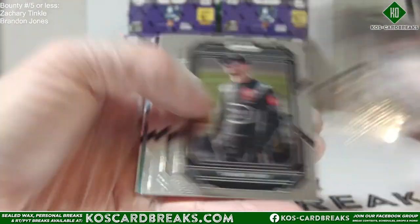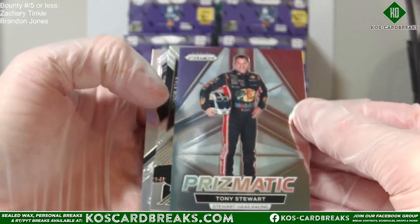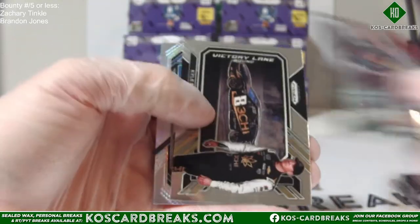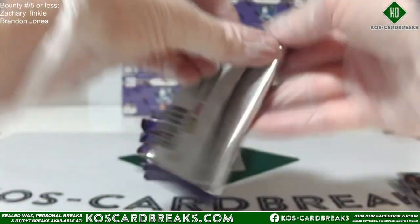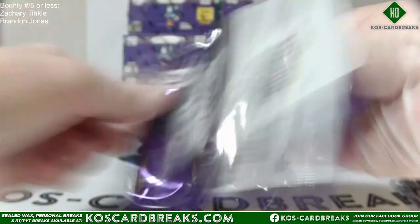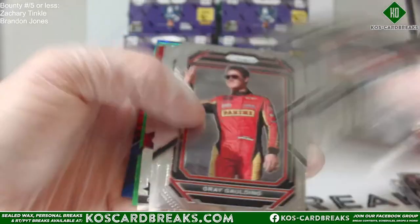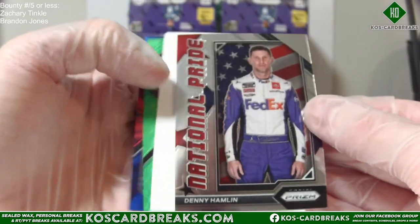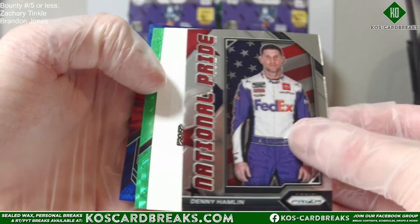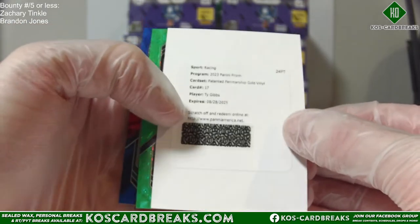Definitely a short print of some sort. I'm just not sure if it's every case, every few cases, or a couple of cases. Prismatic, Tony Stewart, Kyle Busch, Victory Lane, and Todd Gilliland with the silver. I remember seeing those in Prizm Soccer a year or so ago. Denny Hamlin, National Pride, and we got Ty Gibbs on the gold vinyl patented penmanship autograph.